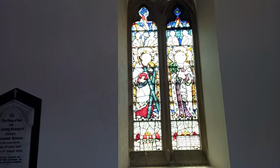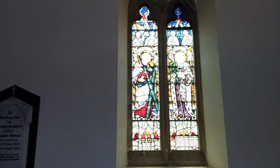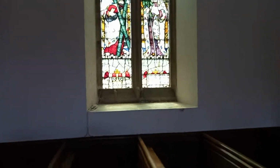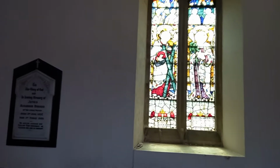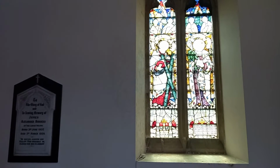The building. Do you recognise the building? In her arms. Oh, in her arms. Yeah, that's Ely Cathedral. Exactly. It's amazing, isn't it? Says it at the bottom too. Yeah, there you go. So that is the cathedral in her arms. So you've got St Andrew there with his X-shaped cross.